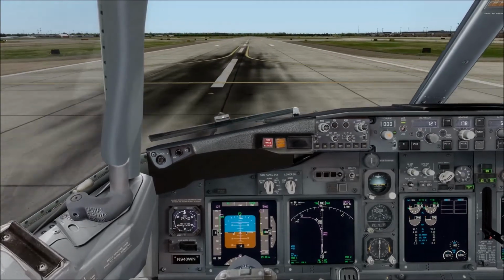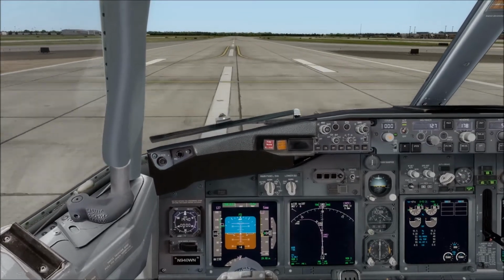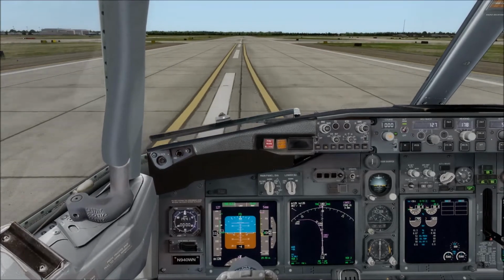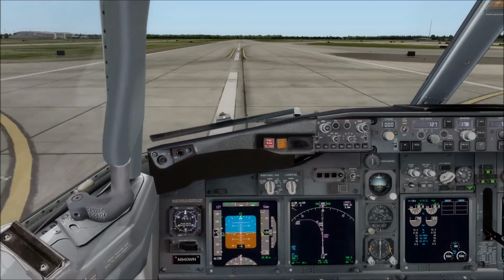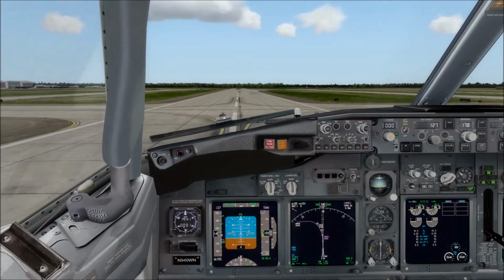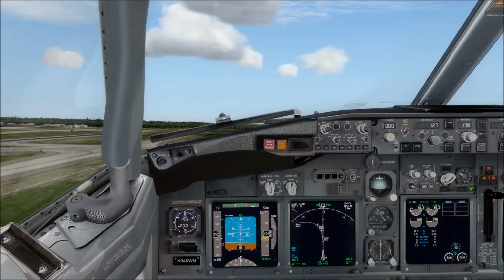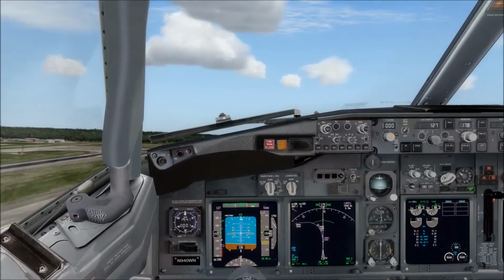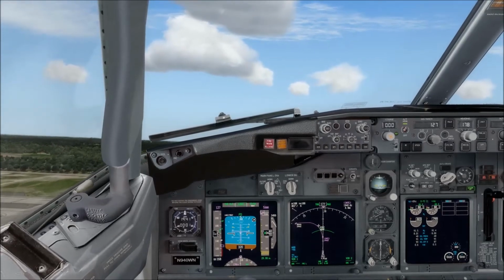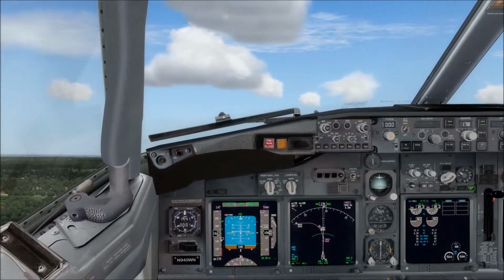Get back on the center line here. There's 80 knots. V1. Rotate. V2. Positive rate. Gear up. LNAV. N1, VNAV speed.